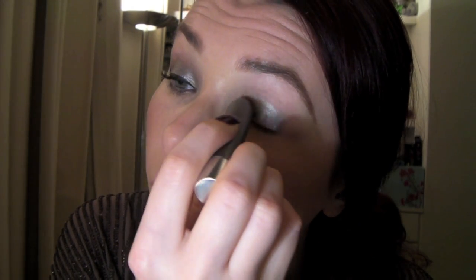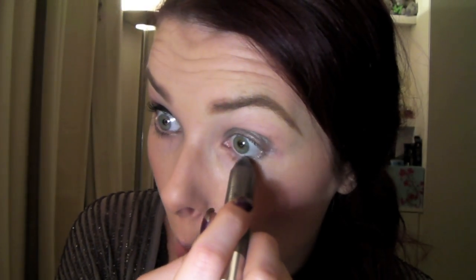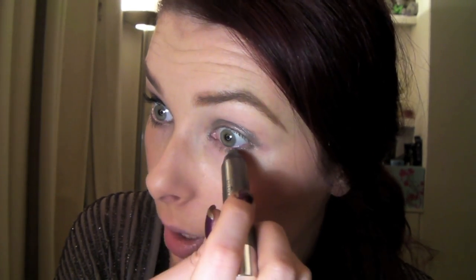Some of you may have noticed that Eyeko have rebranded themselves, and now all their products are all about eyes, and they've got a new logo and they're really focusing on the eye in Eyeko. So this is one of their fat eye sticks, quite similar to the lip sticks that they had before. This one is in the colour Taupe, I believe, and it's an absolutely beautiful shimmery kind of slightly off silver colour. So I'm just applying that all around.